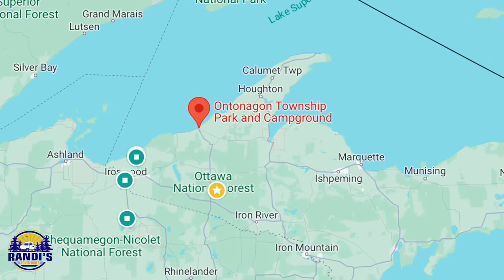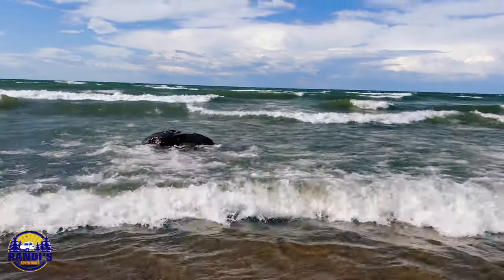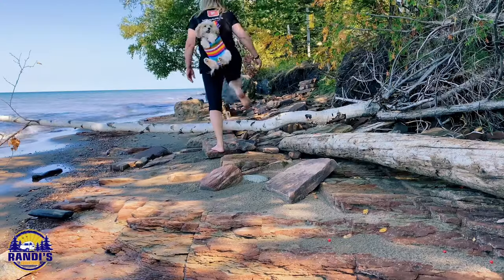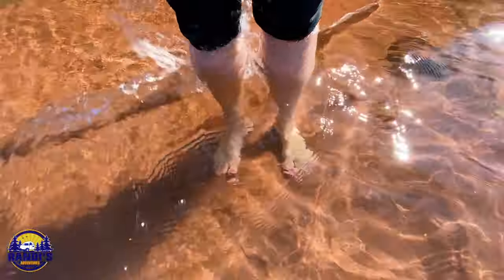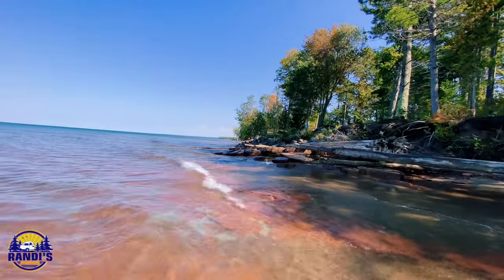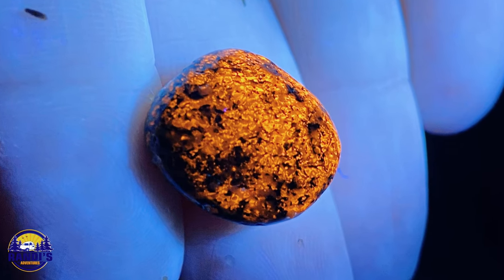The Ontonagon Township Park is located in the northwest portion of the UP of Michigan, and it sits directly on the shores of Lake Superior. Several camping spots on this list are located directly on the shores of Lake Superior, but here's the thing. Each shoreline is so unique and magical in its own way. And I love the slab rocks that you can see in the water and walk on. This shoreline is beautiful, but the thing I love doing each time I come camping here is looking for sea glass, which are small pieces of broken glass that have washed up on the shore, and uprolites.